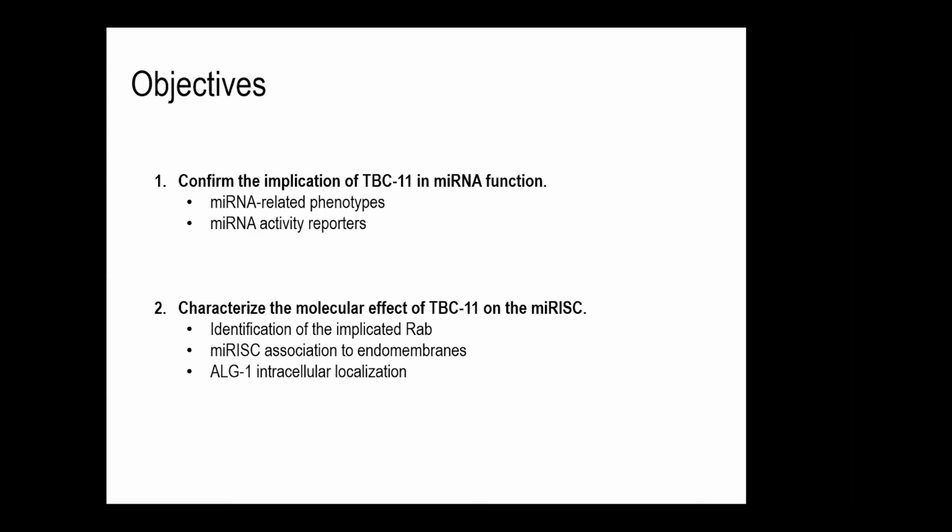And so to do this, we started by identifying the implicated RAB protein. We looked at the mRISC association to endomembranes. And finally, we studied the intracellular localization of ALG-1.